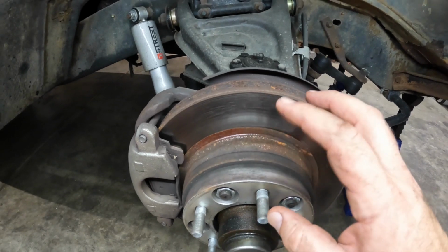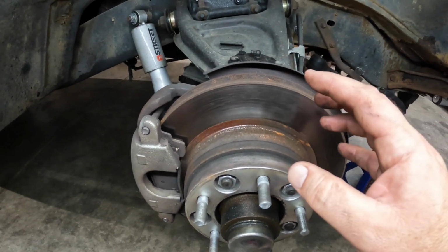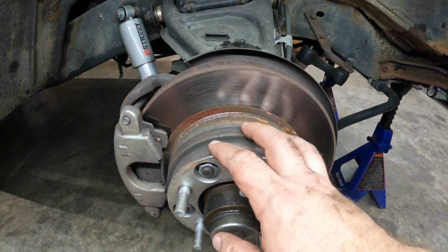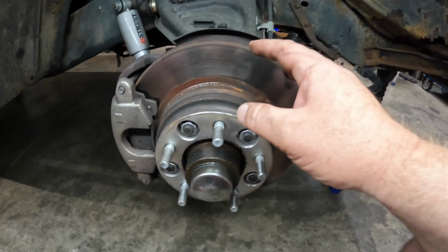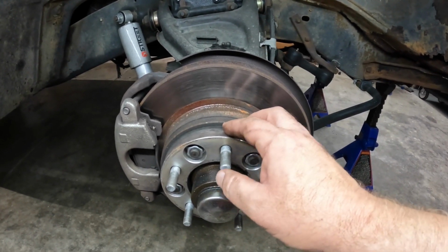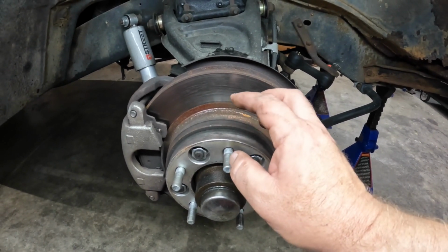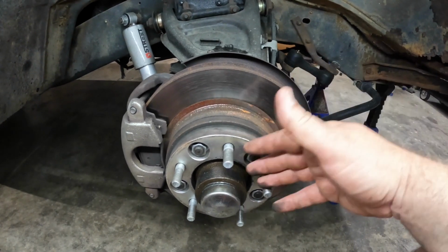So a little info on Steve here, I'll give info as I go through. When I got this truck 4 or 5 years ago, it had been sitting for about 15 years, hadn't been on the road. The guy that I bought it from was the second owner. He had parked it in the early 2000s when he got a new truck. He just didn't need this one anymore and parked it.